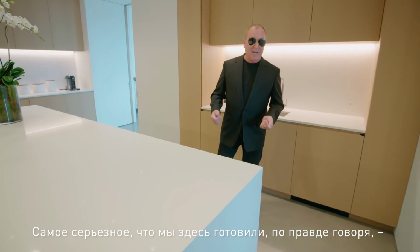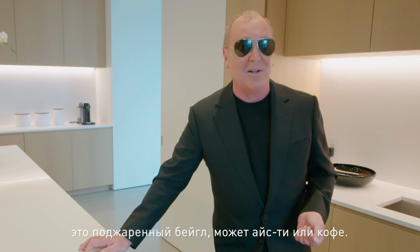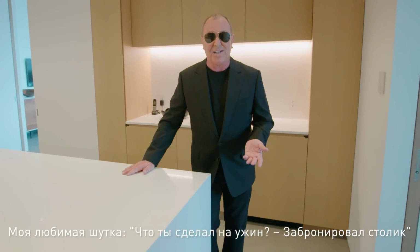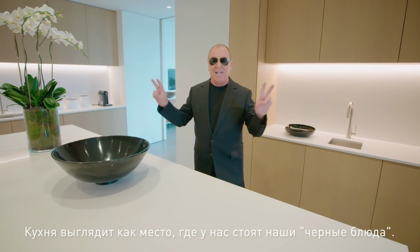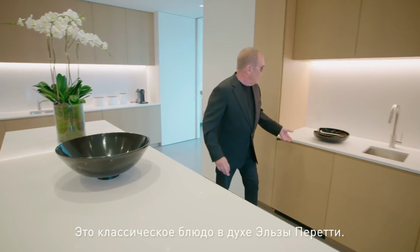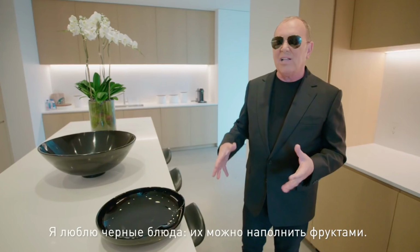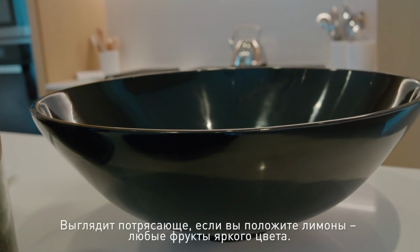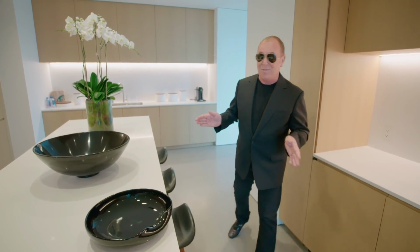I mean, the most we ever cook in here, quite honestly, is probably a toasted bagel, maybe some iced tea and a coffee. It's the old joke. What's my favorite thing to make for dinner? It's reservations. I mean, the kitchen seems to be the spot where we have our black bowls. This lacquered black bowl we bought in Vietnam, and then this is sort of classic Elsa Peretti black bowl. I love all the black bowls because you can fill it with fruit. It looks amazing if you pop lemons into it, anything that has the color. But the bowl obsession is in every room.